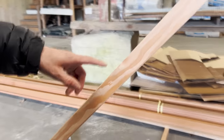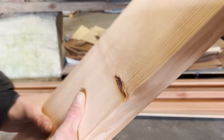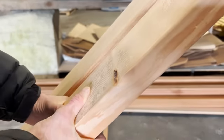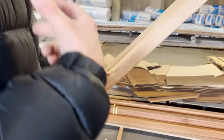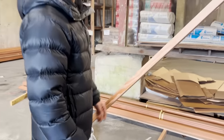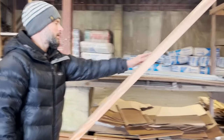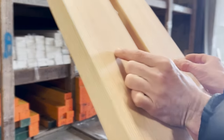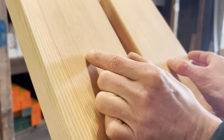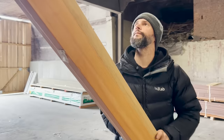So we've got one knot, but it's on the edge and it's gone. So nothing to worry about. If we glue this up and put this on the outside of the lamination, that'll disappear. And then this one's got a little sapwood on the edge, but I'm gonna cut a strip like that and a strip like that and glue them together, and we'll have a little bit extra. But we'll be able to avoid that strip of sapwood.